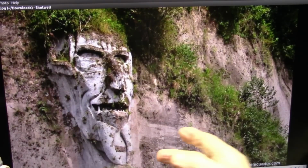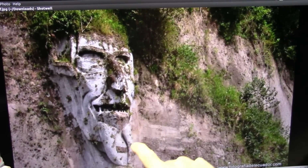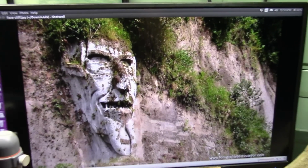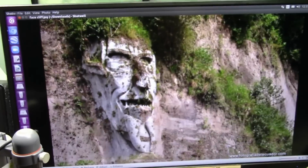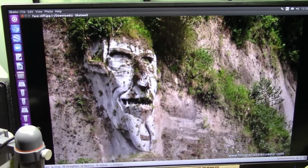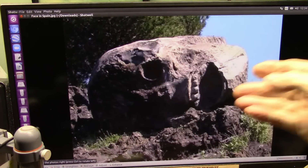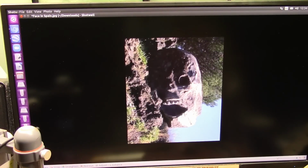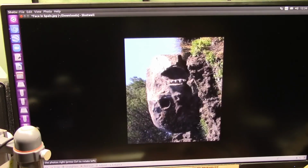There's another one. It wasn't carved just recently. If it was carved, you look at the stuff coming off. I don't know if it's real or not. I have no idea, and again, I don't know where it came from or where it is. There's another one. This is in Spain somewhere. Again, it was just sent to me. I have no idea where it is or who sent it.